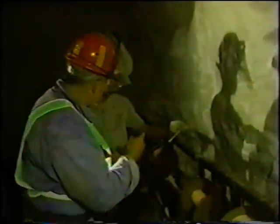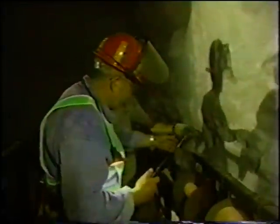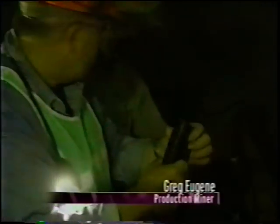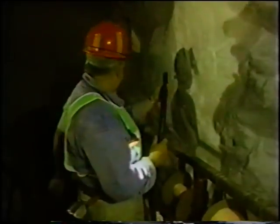Greg Eugene showed me how to load the charges. This is a blasting cap right here? Yeah. Shove it into the hole. This is just a piece of rubber hose. Right. It's safe to handle? Yeah, sure. All right, shove it into the hole. You ever had one of these go off unexpectedly? Sometimes, unless you break that cap right there. Okay, well, I will try not to do that.